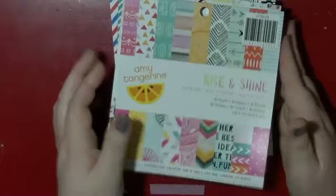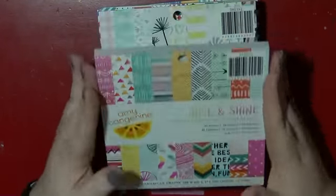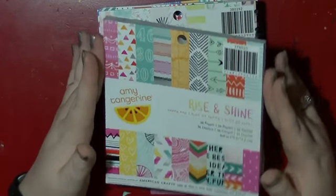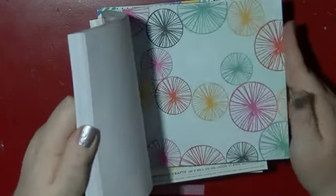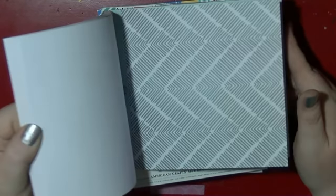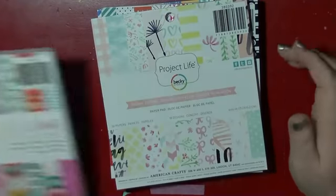Then the other one, which is more of a collection one, is the Rise and Shine. I know I've bought some of the Rise and Shine papers. I couldn't resist getting this. Again, I think everyone has seen these, but with the Omi Tan stuff that I've been using recently, I just thought, yes, I need this as well. I love the patterns, I love the colours, so had to get that as well. Yeah, didn't necessarily need it.